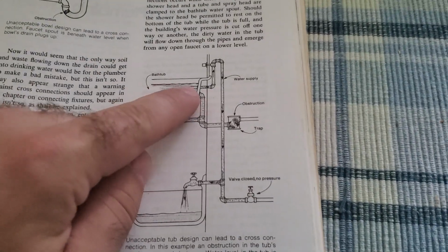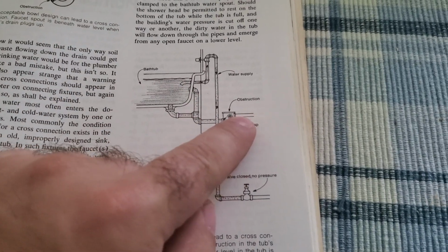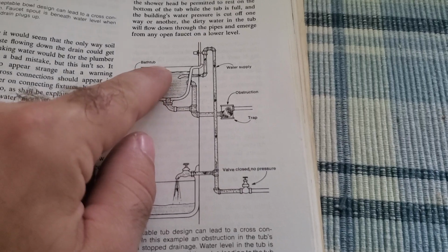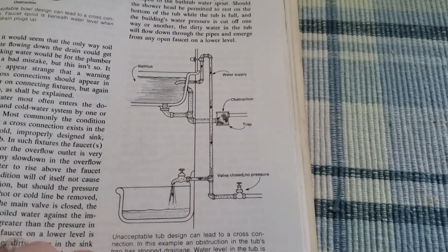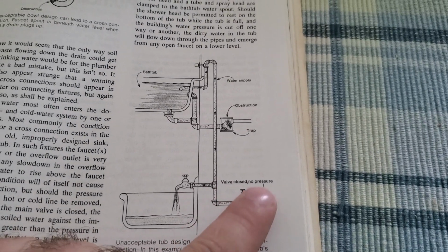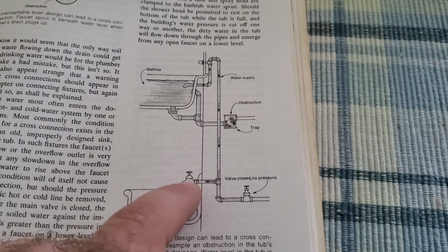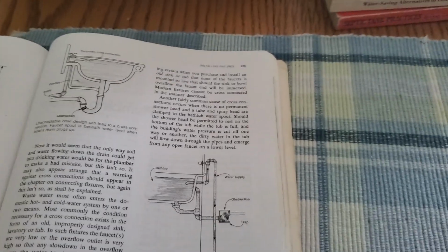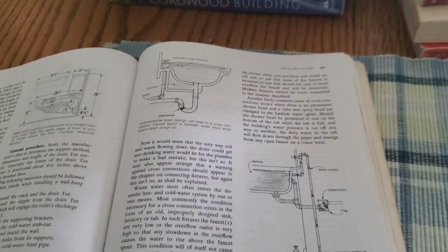And then this is another thing too. If you have a bathtub with an old-fashioned inlet that's in the tub, well, suppose the drain is clogged and the tub fills up with dirty water. If this valve is closed or if the water doesn't work for some reason, if somebody opens the valve down here, it's going to siphon water all the way down. Kind of cool. Cool plumbing knowledge.